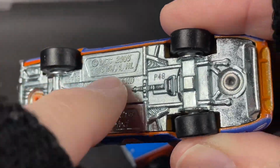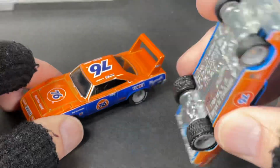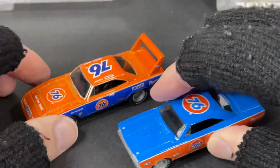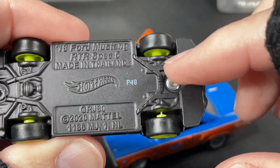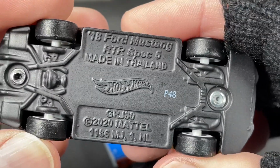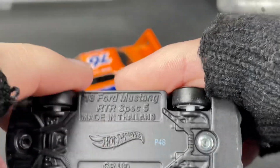You can see this is all metal on the base here. Made in Thailand on this one, and made in Thailand for this one. P48 stamped on the base. Where were the Mustangs made? Also made in Thailand. P48 on the base. P48 on the base on this one as well. Made in Thailand. Yeah.